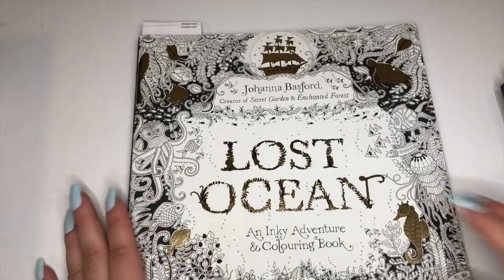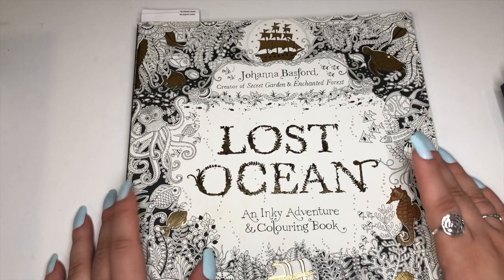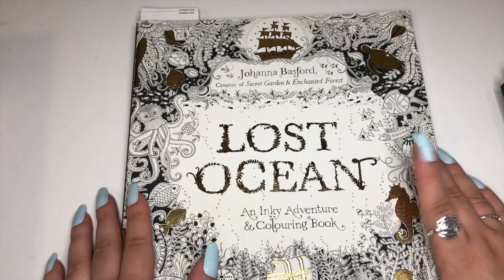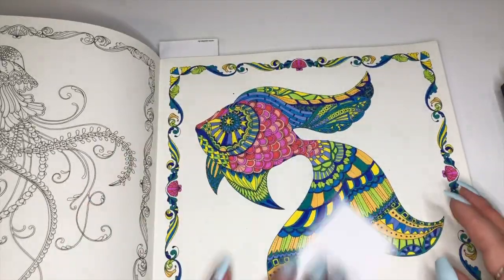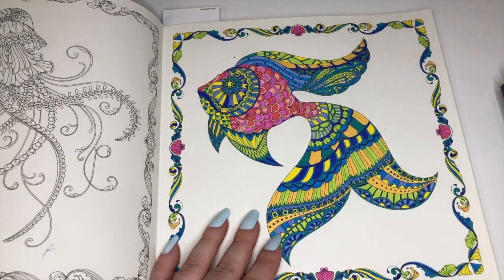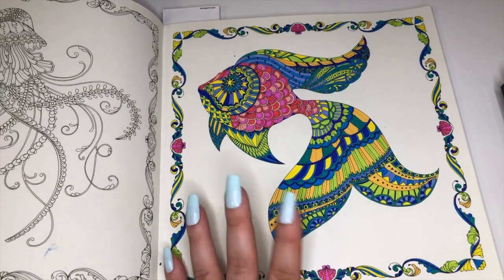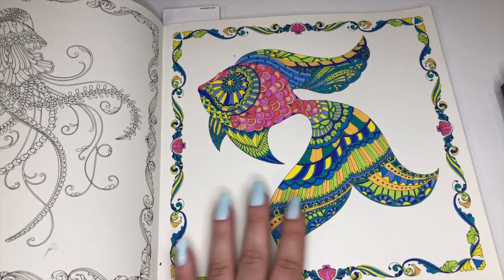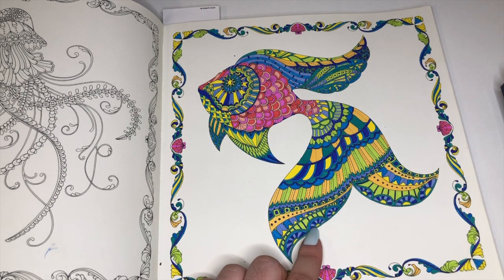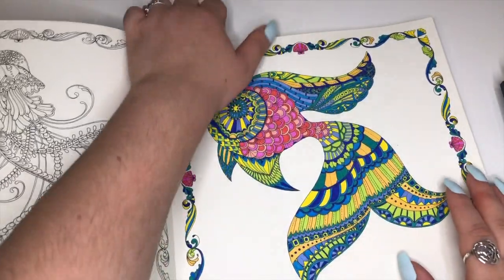So then moving on to another Johanna Basford book, Lost Ocean. This was the first one that I got from her. I think this was the second coloring book I ever bought. I did this picture here in some water-based markers, I believe. Yeah, it seeped through a little bit, but I used like really budget-friendly water-based markers that I had gotten off of Amazon. I actually no longer have the markers. I passed them on to a friend, but I remember being super proud of this page when I did it.